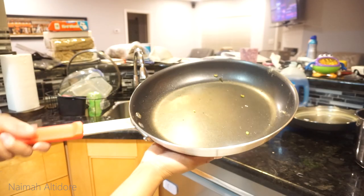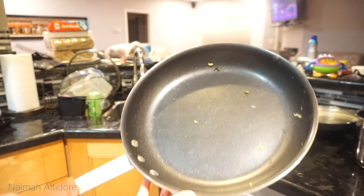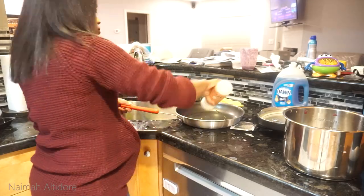We got this nonstick pan on Amazon, and so far it works great. It is not dishwasher safe nor oven safe.